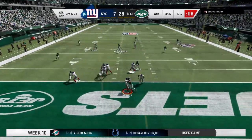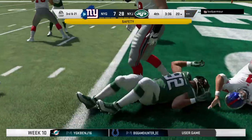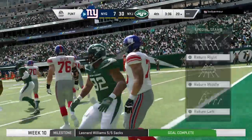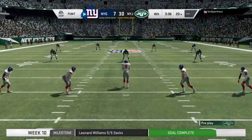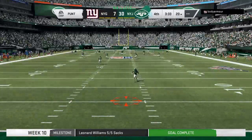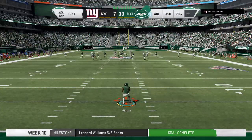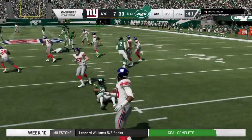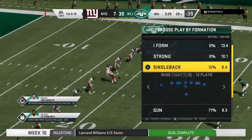From the gun, Mariota. And they're going to sack him again. The 5th time they've gotten him today, and this one results in a safety. So a failure there to get rid of the football. I don't know in the end that it's going to matter much here with this game, but it yields another 2 points. Yeah, I think I'm with you. It may not matter a ton with the deficit that's already there, but like my old coach used to say, it's sure going to help. That doesn't help indeed.